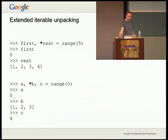Now the really cool thing is you can actually put this in the middle of a sequence of variable names, so that you can actually pack specific amounts on either side of the sequence and have everything else get packed up in the middle if you want. So as you can see here, the b variable in the middle is actually what gets the variable amount of values in the list, while a and c specifically only get one value.